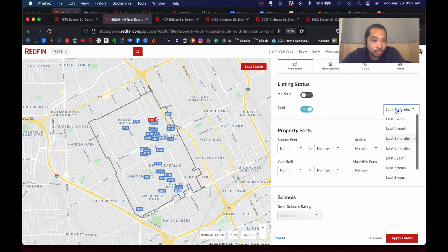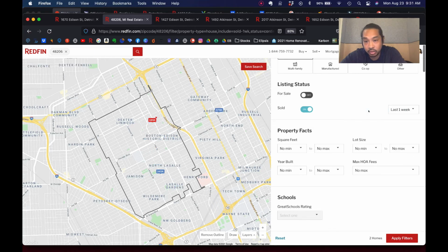Matter of fact, let's see what sold in the last week. Anything sold in the last week here? These are the two that have sold in the last week. Ooh, 185.